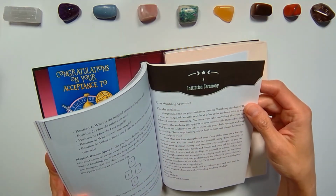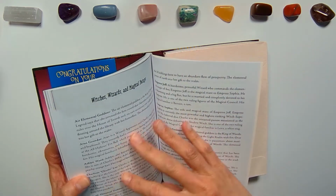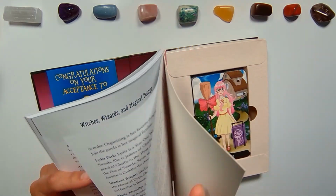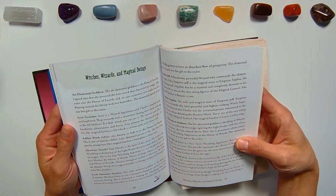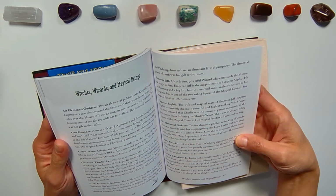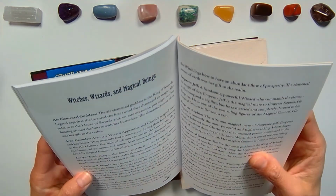And then the initiation ceremony. I don't want to quite read that right now because I actually want to read this like a book. And here at the back, oh, the witches, wizards, and magical beings are kind of like a glossary or who's who, identifying everyone.